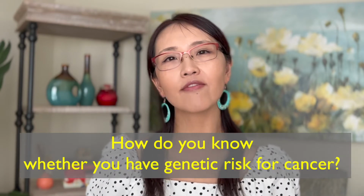Today, I'm going to move away from my story, but focus on a question that you will be interested in, which is, how do you know whether you have elevated genetic risk for cancer? First, let's talk about the family history. Many of you probably already know that assessing a comprehensive family history is a vital component when it comes to assessing someone's genetic risk for disease.